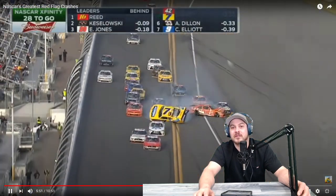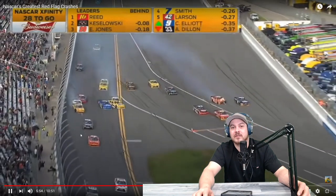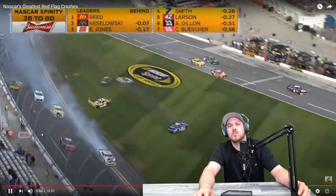Oh, big trouble. That's the rookie Suarez up and over Regan Smith, the big one at Daytona in the tri-oval.